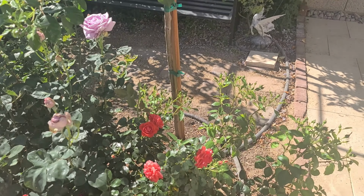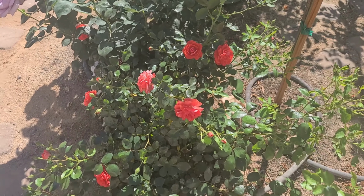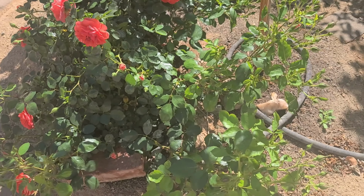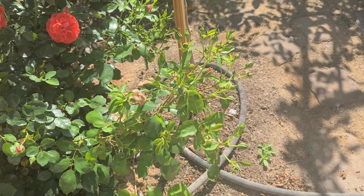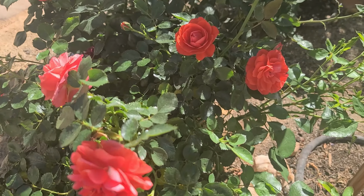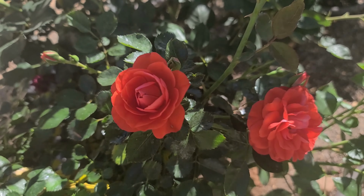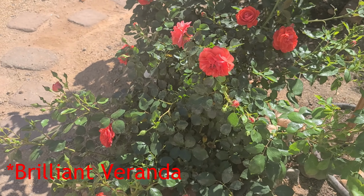And then next to it, this is one that I planted on camera, so it's brand new. This one's looking really good. I like that it has all of these clusters that are gonna bloom. It should look really good. Here's close up. I forget the name of this one.